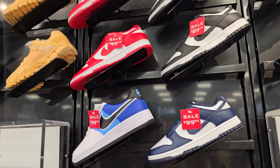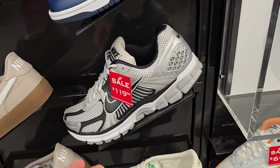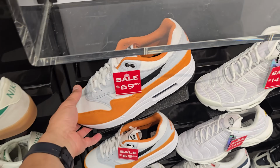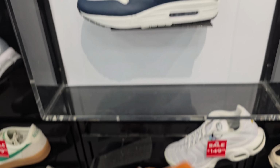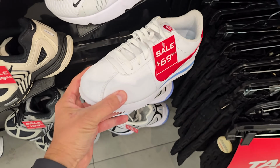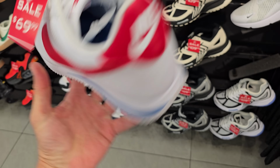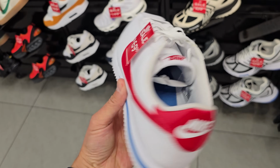And then Dunks on sale, Air Forces on sale, Vomeros on sale. Seeing a lot of Air Maxes. We're gonna see a lot of sales. Look at these men's pairs, $70 right here. These are normally $90, so $20 off. Hopefully you have a survey coupon too.